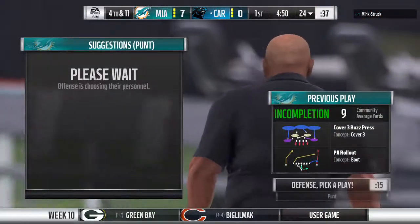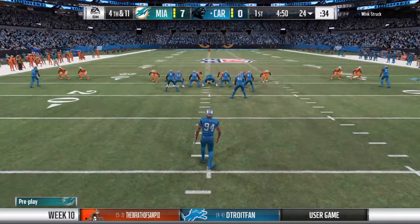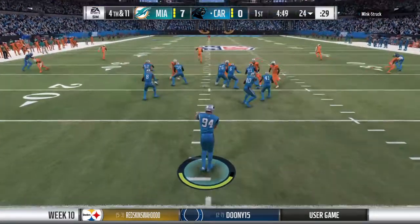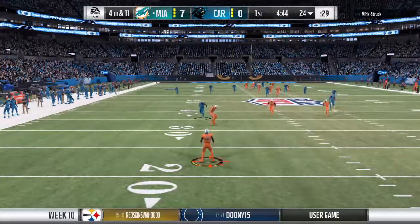Incomplete. It's a great job by this secondary. When I watch them, they remind me of elite defenders on a basketball court, right? They want to contest each and every pass. Great contest on third down to bring up fourth. His first punt, 48 yards. This one looks equally as good.